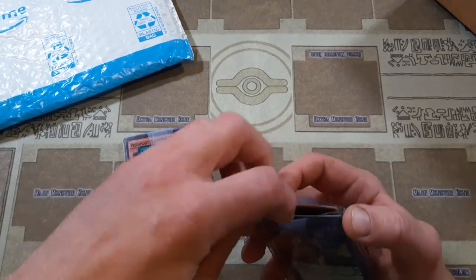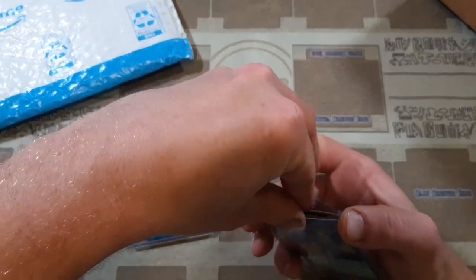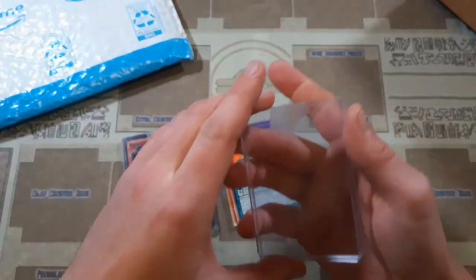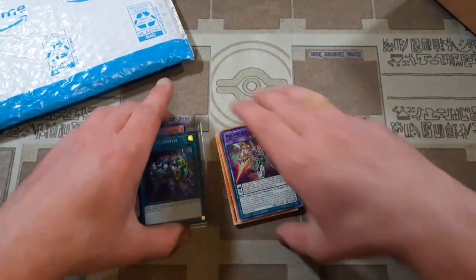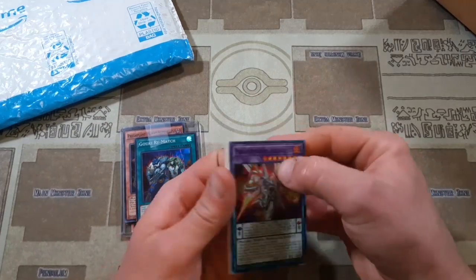Oh, okay, so the tape did not hold on here, but also I just really like getting my hands on these really big top loaders. So that's actually kind of nice. I'm going to keep that for myself for whenever I ship off cards to people.